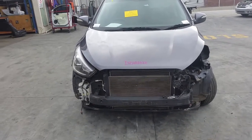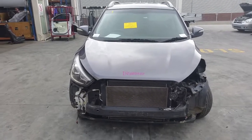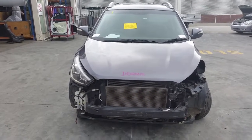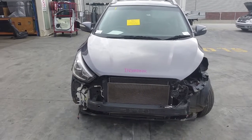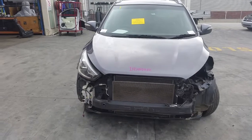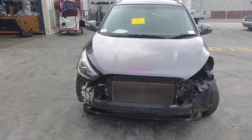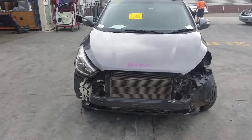0738481382. Today we have a November 2014 Hyundai IX35. Stock number on this one is 4019. This model runs from 11th month 09 up to the 1st month 2016. It has a G4KG 2.4 litre 4-cylinder petrol engine, backed by an automatic all-wheel drive transmission.